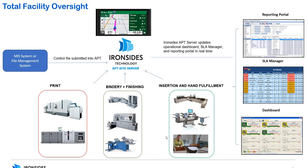inside of a particular customer. So first and foremost, we get a control file that's submitted from either an MIS system or a file management system. There's a lot of different ways that we get these files in a very efficient manner. It's really industry standard process.